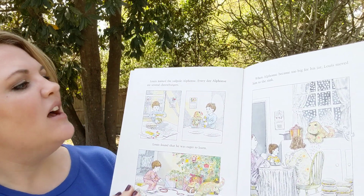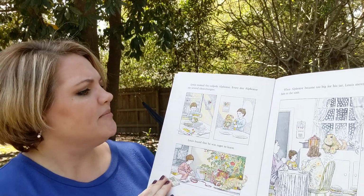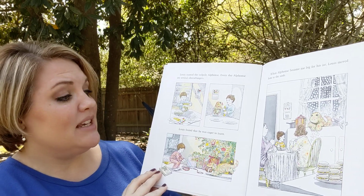Lewis named the tadpole Alphonse. And every day Alphonse ate several cheeseburgers.